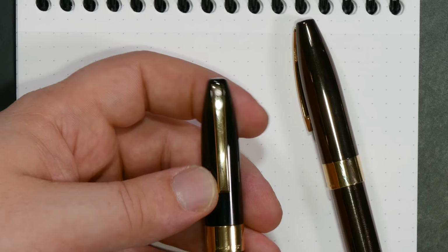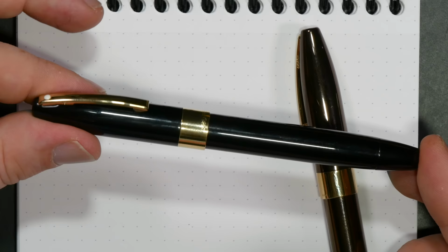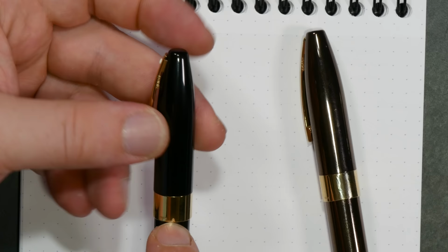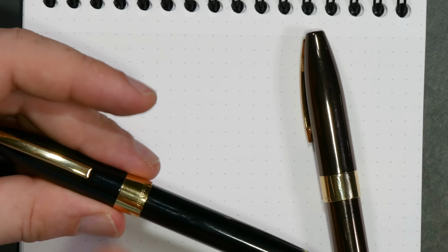So, nice flat line clip. It's got very much that 60s postmodern vibe about it, very streamlined and modern kind of a look to it. The big fat cap band says Sheaffer, and that's it. And then the pen tapers down to a flat point down here.